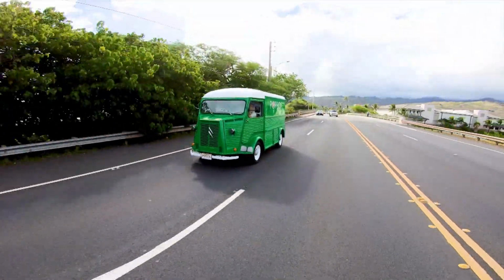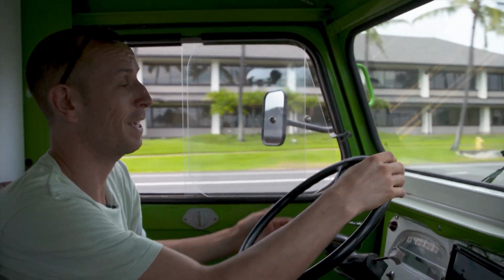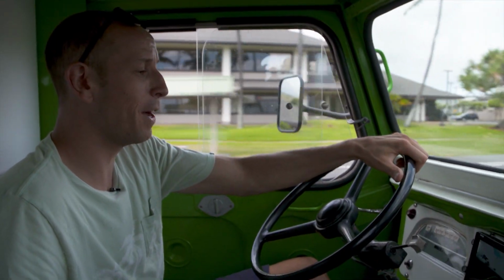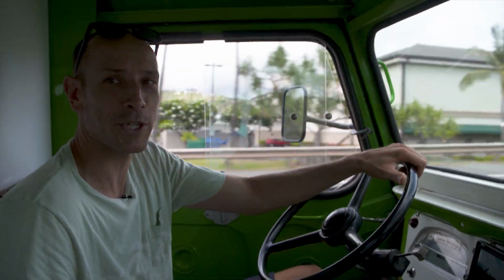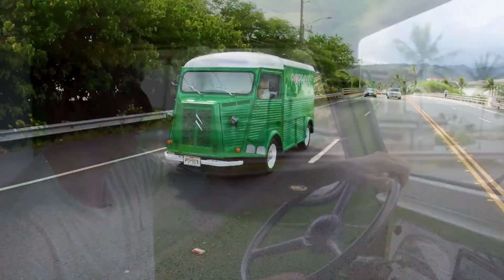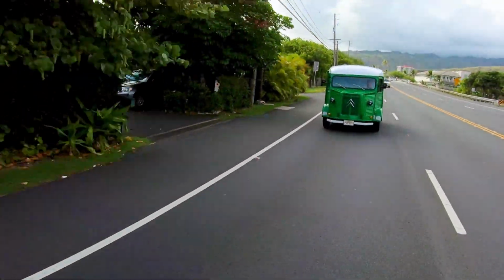Handling's not as bad as you would think. It feels pretty good around 35, 40 miles an hour. After that, it doesn't really have much to give. We're in 3rd gear. Wish I had a 4th gear.